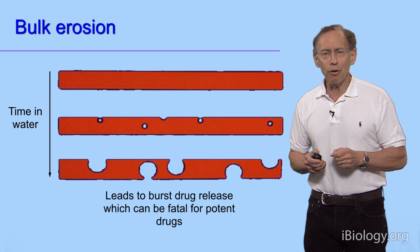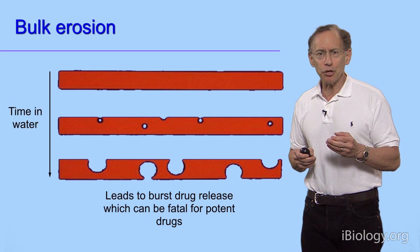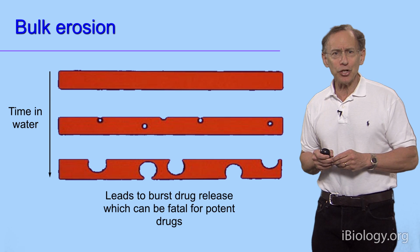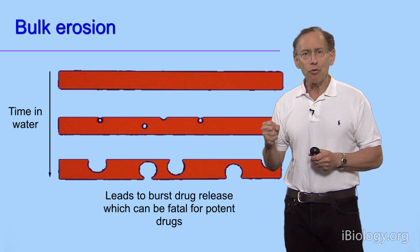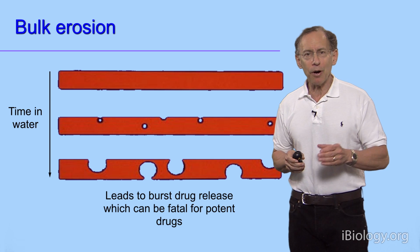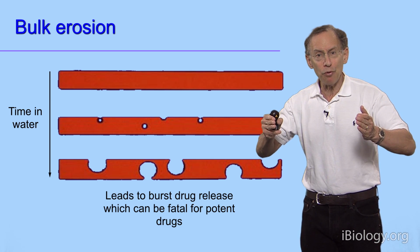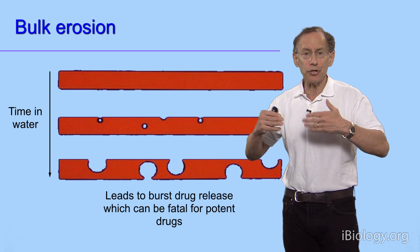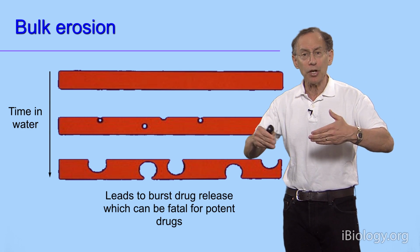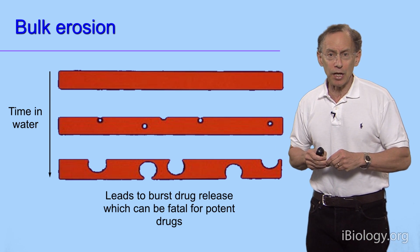When I started, the only material that was FDA approved that was synthetic and degradable were the polyester sutures. And they dissolve by a process we call bulk erosion, which means that as you look at the top part, it's intact, but then over time it gets spongy all the way through, and then it just breaks apart, which is okay for some drugs, but for others it could lead to bursts of drug release, and that could be fatal if you had a possibly dangerous drug like an anti-cancer drug.